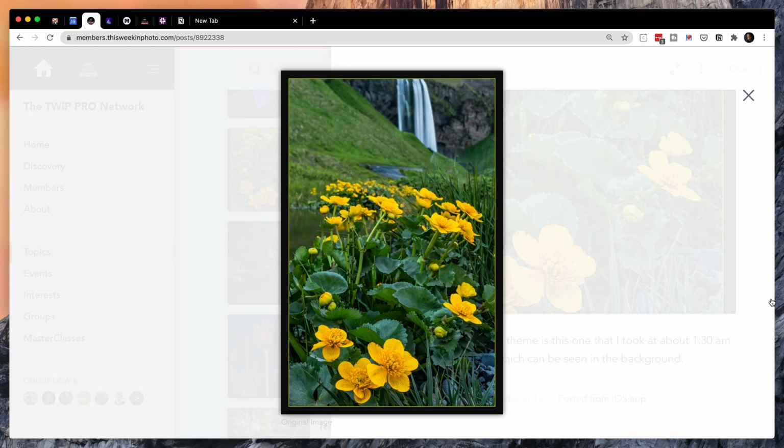Oh, framing and composition is cropping. Look at that. I love the framing of this photo. But yeah, absolutely. The biggest thing is my brain is like, oh, I want to see the top of that waterfall, so show it to me, zoom out a little bit. I don't know. What do you think?